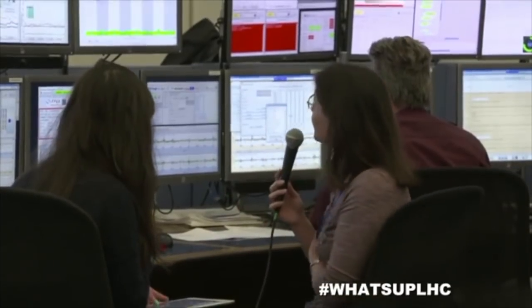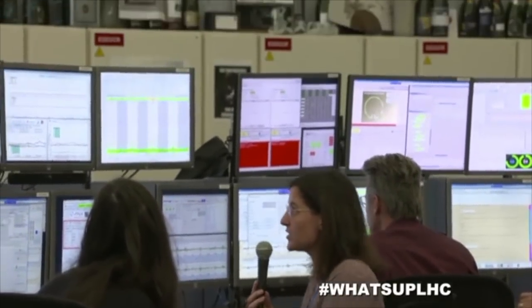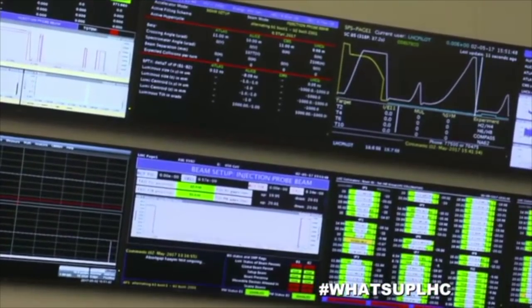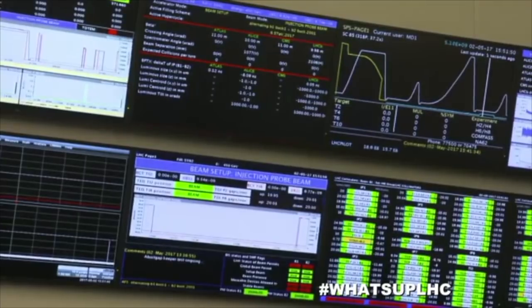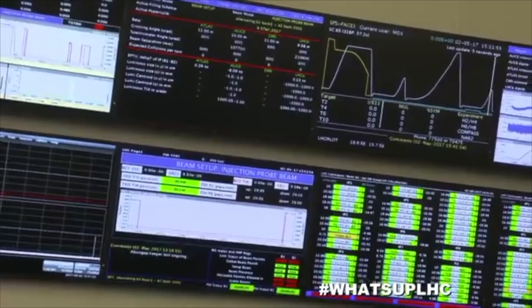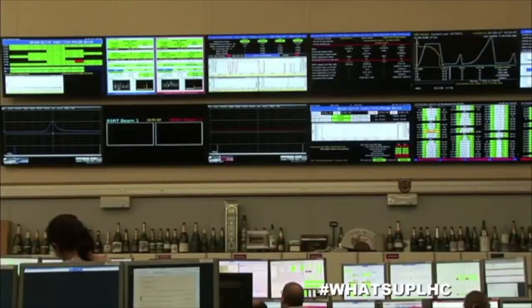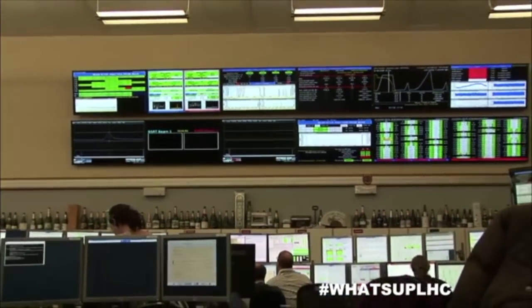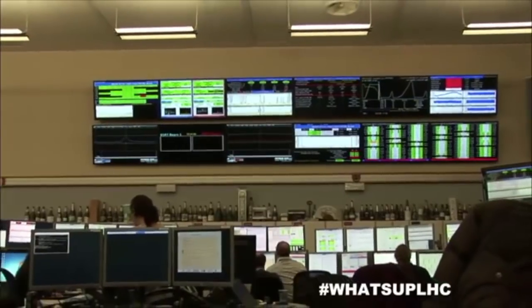Exactly. So indeed, if you look at all the screens, the only one which really gives an idea of what's going on in the experiments is the third one on the top, where we do have the collision rate displayed. All the other screens give more data about what's going on in the machine. So our job here is really to make sure that we optimize the collision rate. The rest is more on the other side, in the control room of the experiments, where we were a few weeks ago.